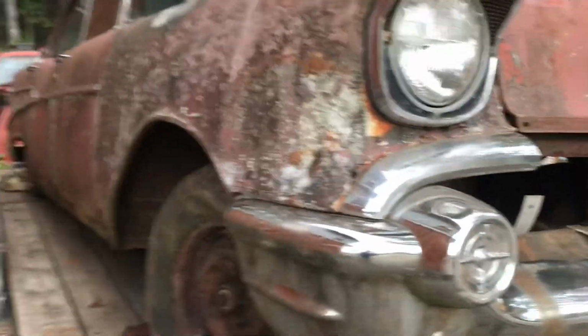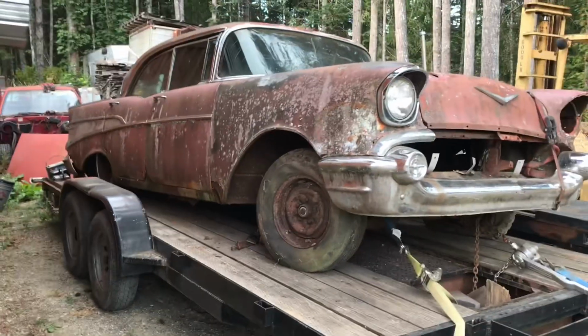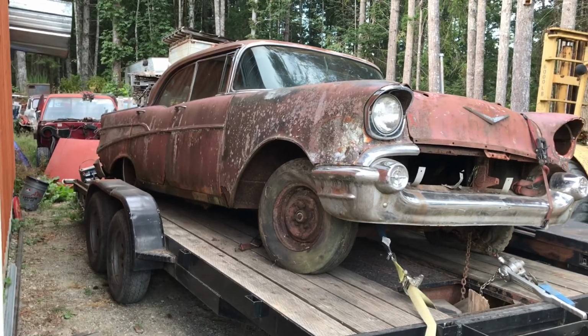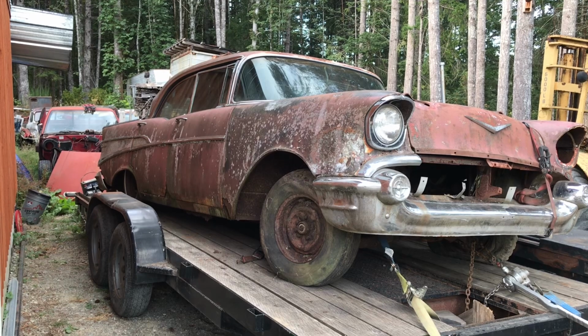I like it. It's a good score. You don't find many of these on the island nowadays. It's a rare thing to see a '57 Chevy in somebody's backyard. Unless you know where to look.